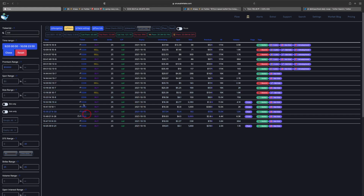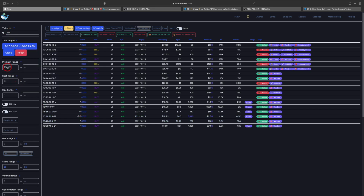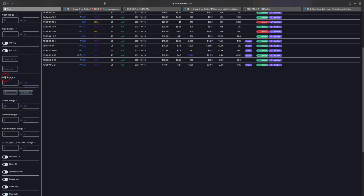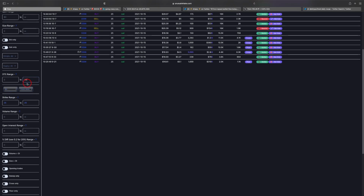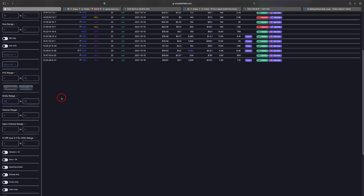So look at the individual whales here. A couple of things: I've added CCXI in the search here. The time is from the 20th of September to October 8th. And I've set the premium range to 50,000 to cut out the noise. DTE is the expiry, so this is 30 days, contracts expiring within 30 days, just to avoid LEAPS in this whole picture. I also locked the strike to $25 because I was monitoring that trade. Every day I would remove 25 as well to see if there were any other big trades, and there were, so I was bullish, but I was also monitoring this whale particularly.